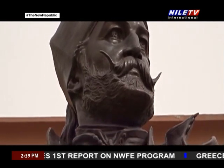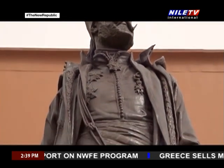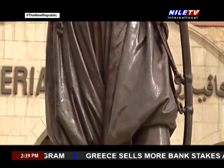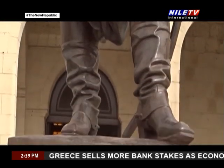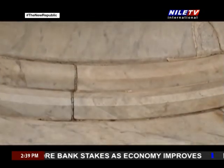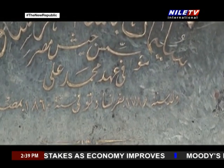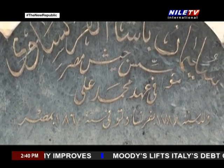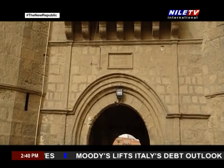Afterwards, there is the cannons section that exhibits many examples of cannons since its invention, also its development, and then during the days of Muhammad Ali. In this section, there is a large plate that has the names of the Egyptian officers that took medals and honors during the war of 1973.